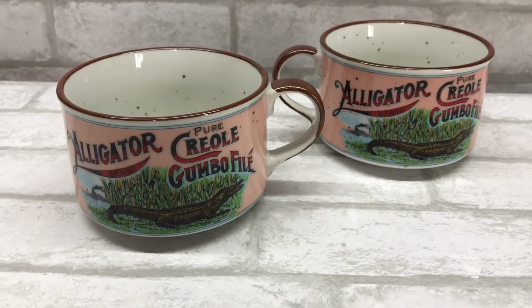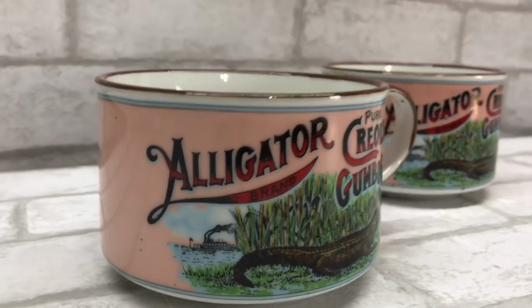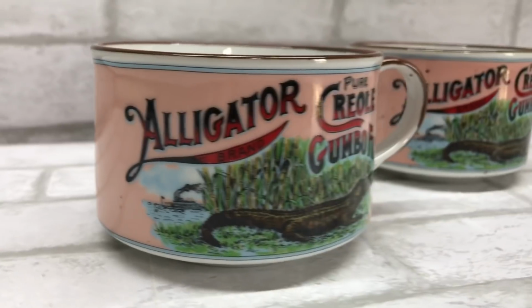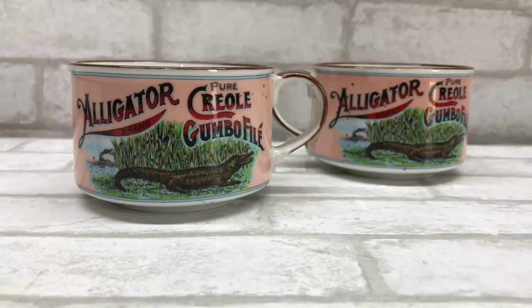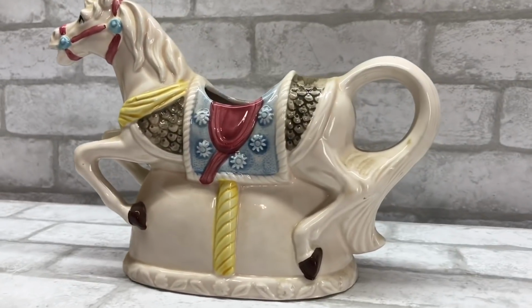They are just so beautiful, guys. Oh my gosh, check that out. Just a gorgeous shade of pink. Oh, so cute. So I did pick those up, 2 for $5, $2.50 a piece. This is the Heritage Mint Collectibles Carousel horse.